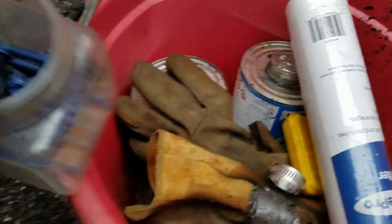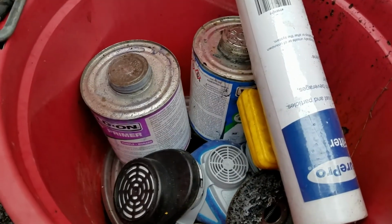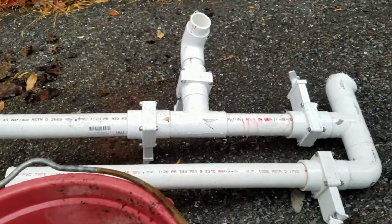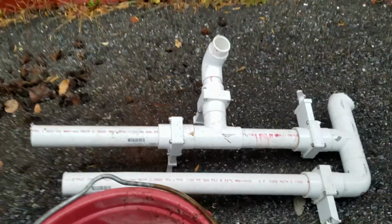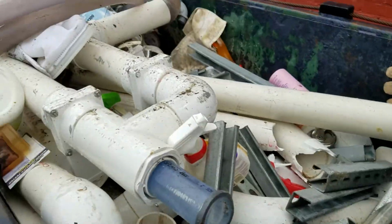Rollers, PVC cement, concrete anchors, my wet gloves. You can see there's actual high-speed steel drill bits in here. Nuts, bolts, the whole nine yards. And tell me those gate valves don't look like they could be throttles on a forge inlet. So, we'll see what else we can find in here.